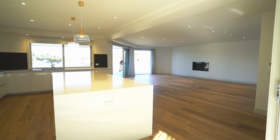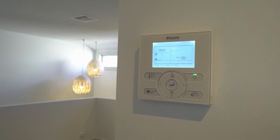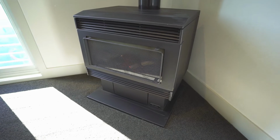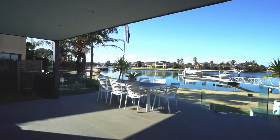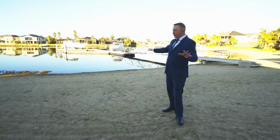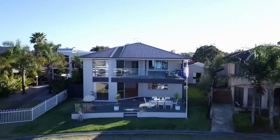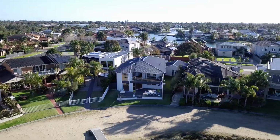Downstairs you have gas heating fireplace with 3 split system air conditioning and heating. Upstairs you have ducted heating and refrigerated air conditioning, plus a gas canara. This home has spectacular long views, but best of all, you have this nice wide sandy beach that actually goes straight into the water. Ideal for the kids or dogs just to play around.